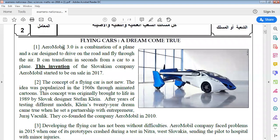So invention means creation, something, a created object. Okay. So this is paragraph number 1. This is our word right here. This invention of the Slovakian company Armova started to be on sale in 2017. So we have to pay attention to whatever comes after the word and whatever comes before the word. Okay? Most of the time, there are some instances in which the word refers to something that comes after, but most of the time, the word refers to something that comes before. Right?